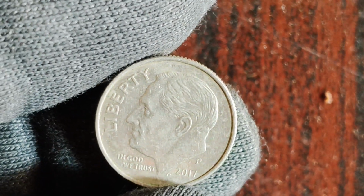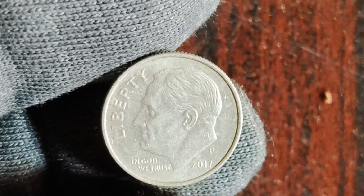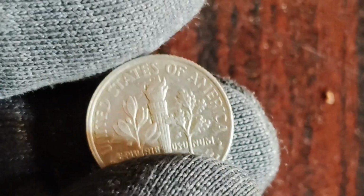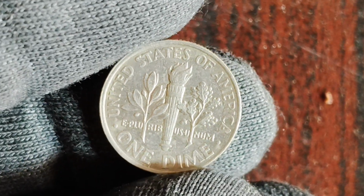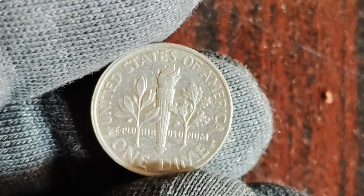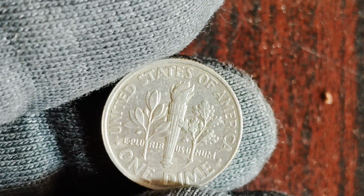Today, we have a real gem of a topic for you all, the elusive 2017 P1 dime coin that could potentially be worth a whopping $1 million. Yes, you heard that right, folks. So sit back, relax, and get ready to dive deep into the world of rare and valuable coins.